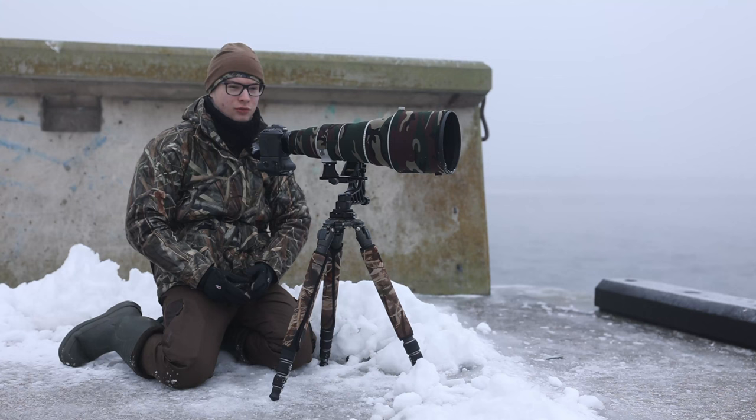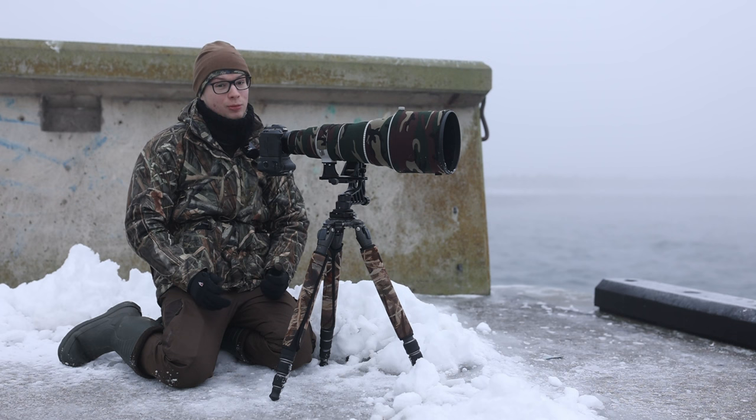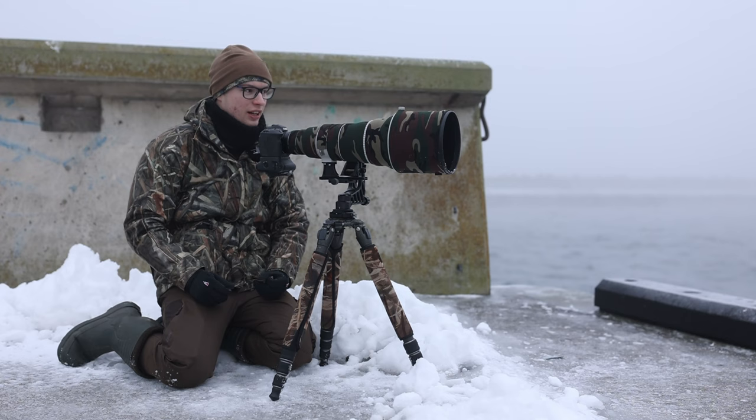I photographed here over the years, so you'll most likely see some photos, and today I will focus on the video to show you the long-tailed ducks flying, but the weather is not helping us.